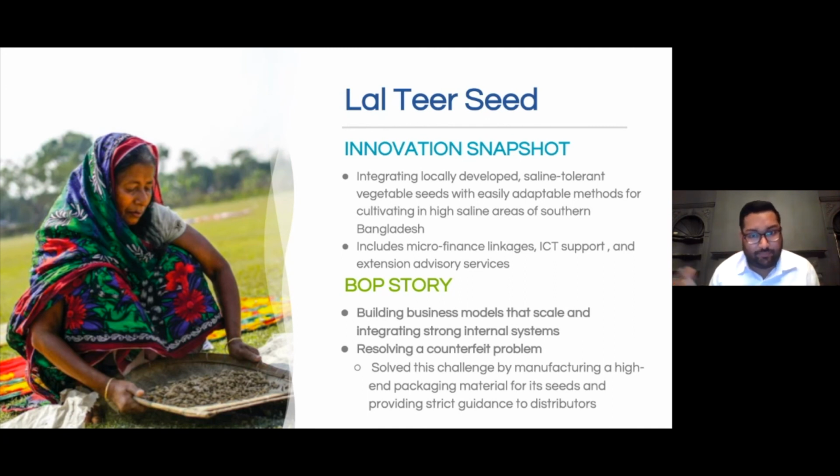flooding causes a lot of water from the Bay of Bengal to push into the land, and then once the water recedes, it leaves a lot of salinity on the belt. So our whole project was to create and distribute saline resistant varieties and teach farmers in the southern belt of Bangladesh, which is approximately about 1,050,000 hectares of land. It consists of 19 districts of Bangladesh, and it's consisting of 32% of the whole land size of Bangladesh.